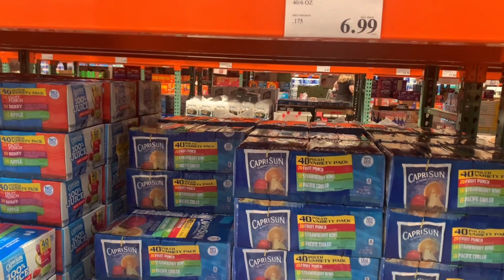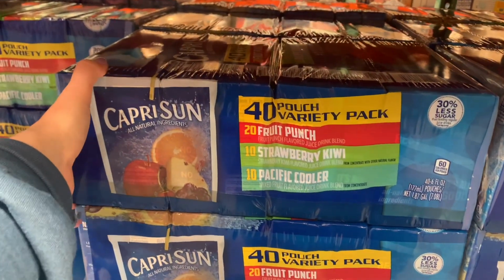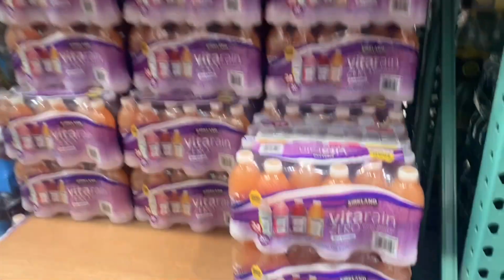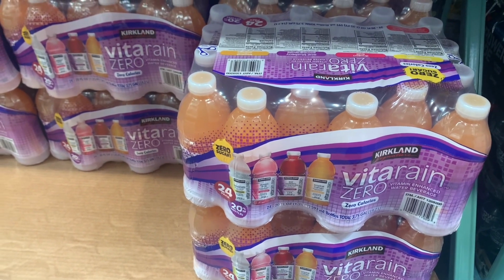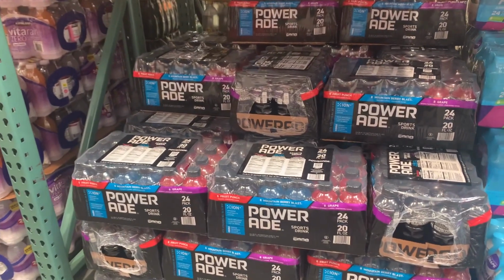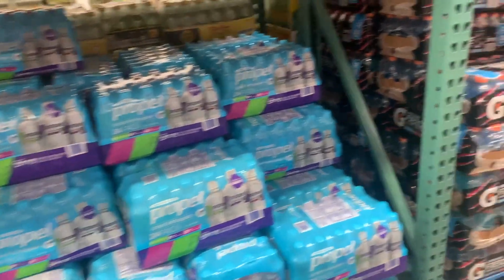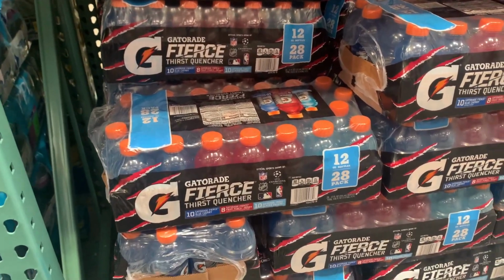There's 40 in this. And the flavors are Fruit Punch, Strawberry Kiwi, and Pacific Cooler. There's this Vitarain Zero, which is like their version of Vitamin Zero for $10.49. And you get a 24 count: dragon fruit, acai, blueberry, pomegranate, tropical mango, and lemonade. Powerade, Mountain Berry Blast, Grape, and Fruit Punch. So 24 pack for $11.79. And this Propel 24 pack for $10.49. And then Gatorade, looks like it's a 28 pack for $12.79.